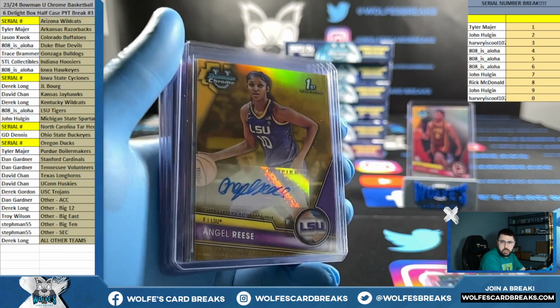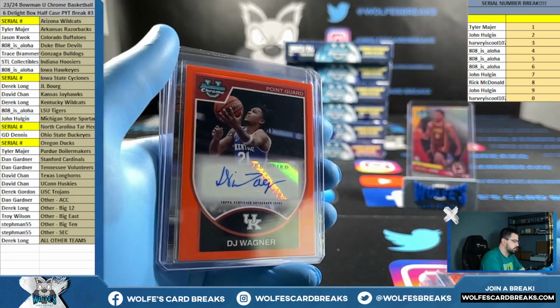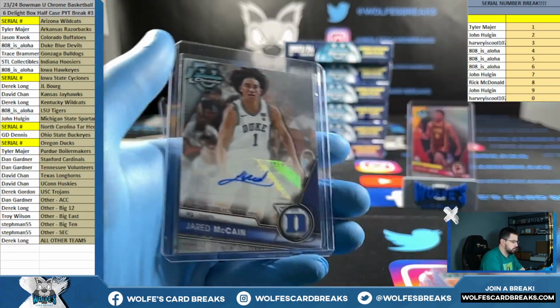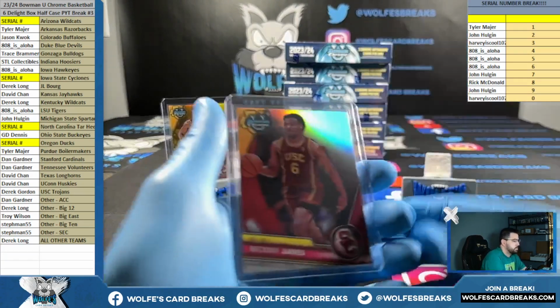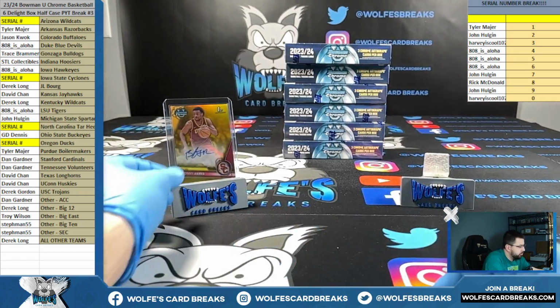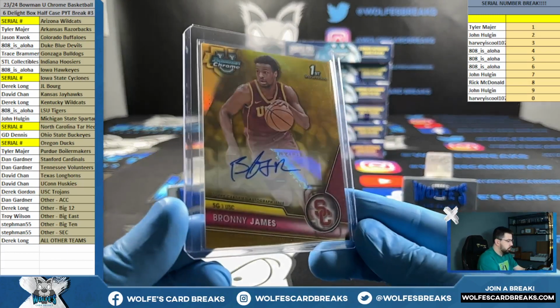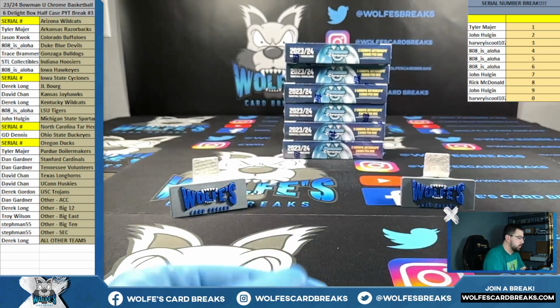Angel Reese gold. Heck yeah. Two good gold autographs in this one. DJ Wagner orange as well is a cool one. Pretty good, man. Pretty good. Got that Bronny image variation for that SC spot and the big boy, Bronny James Gold Bowman First Gold Refractor Autograph, number to 50. Thank you.